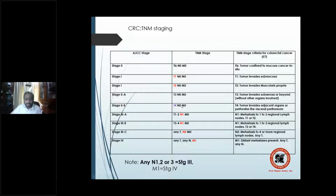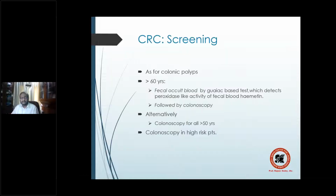Right. So remember, until you have lymph node involvement, it is stage 1, 2. You have lymph node, it becomes stage 3, and metastasis is stage 4. That is how you can remember it very clearly.